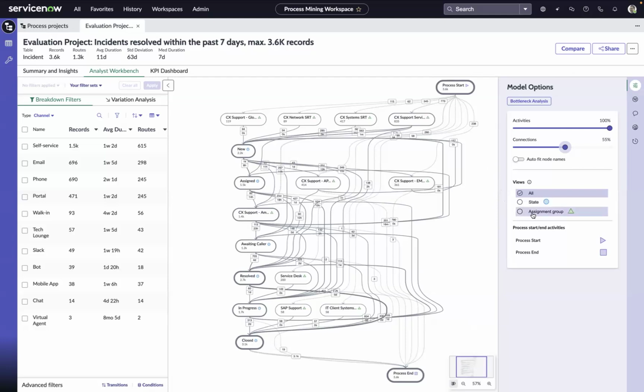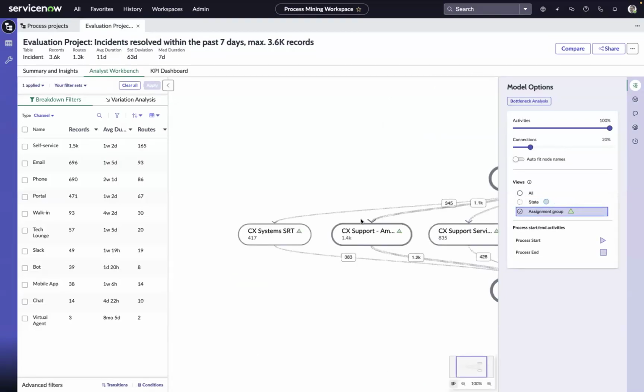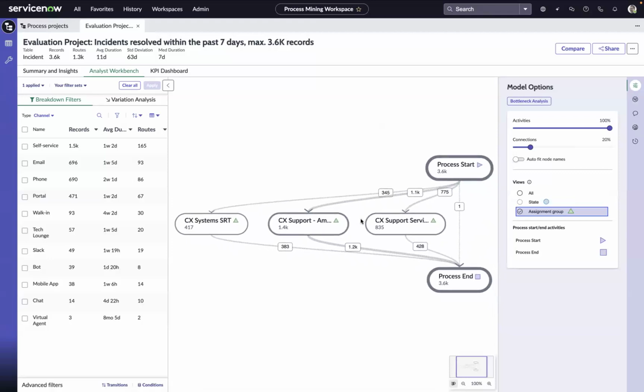For our multi-hop use case, we really only care about the assignment group view of that. So we're going to come here, click assignment group, and it's going to narrow it down to just the assignment group view. If this is the first time that you're using process mining, when you click this button, you may get a pop-up that says a task has been scheduled.